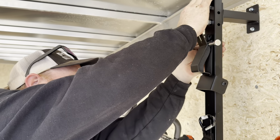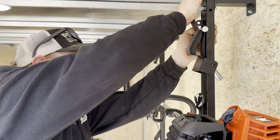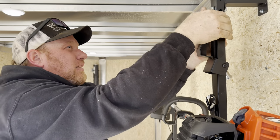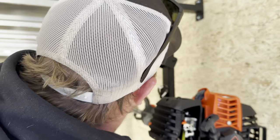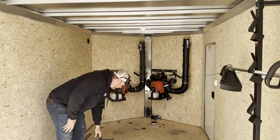Where did you learn that from? I don't know. I guess I probably could have built these racks too, but... Back from your Highland View hot rod days? Yes. Back when I was cool. Now you're just a landscaper? Yep. I think you're still pretty cool.